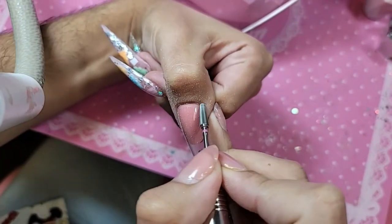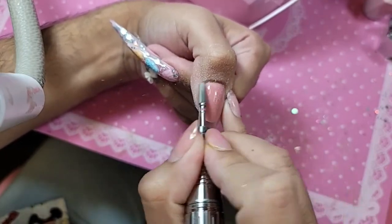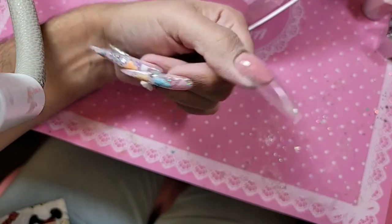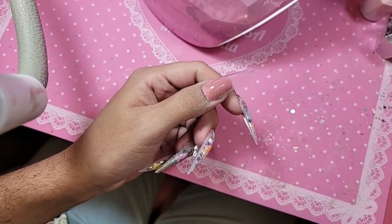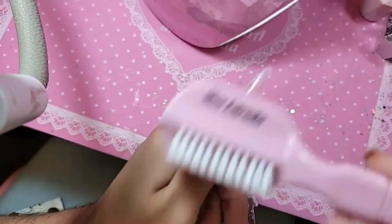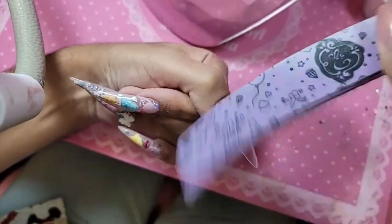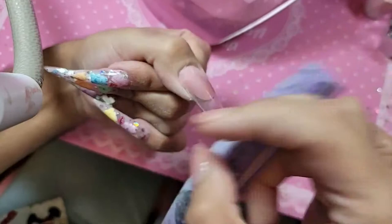And then just really gently go around that cuticle, blend her in for the seamless fantasy. The shape's everything. Charms and stickers, you can never order enough. Let's go in with the purple buffer and just really gently remove the top shine off the surface of the nail. And then we're gonna go in with a pink.